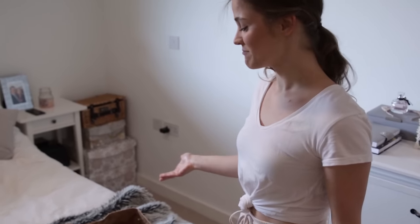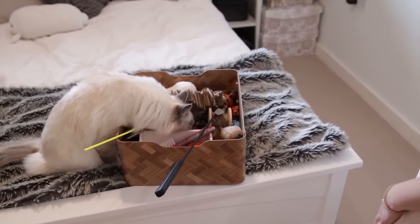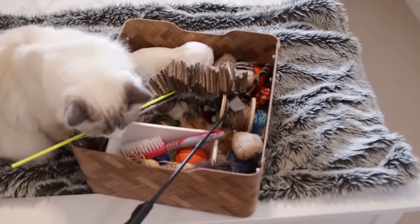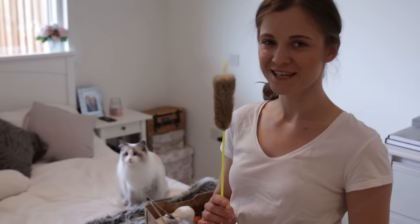Sometimes you might just let your cat choose the toy of the day. So Blue is just choosing out of the box. We'll see what he comes up with. I am guessing it is going to be one of the wand toys. Yeah, of course it's a wand. Of course he chose this one.